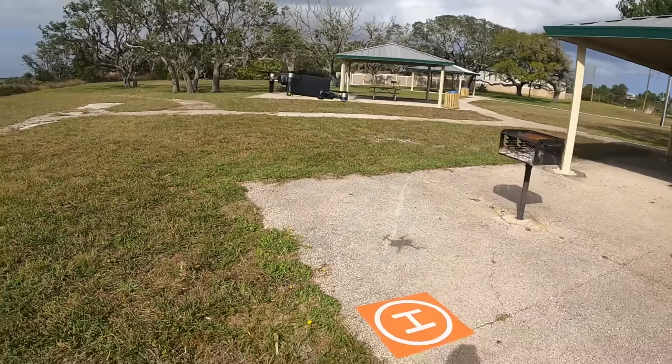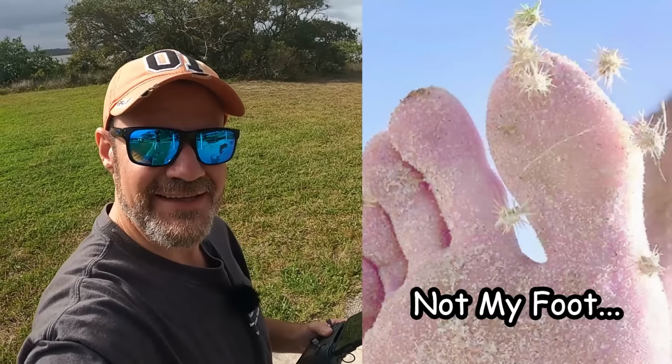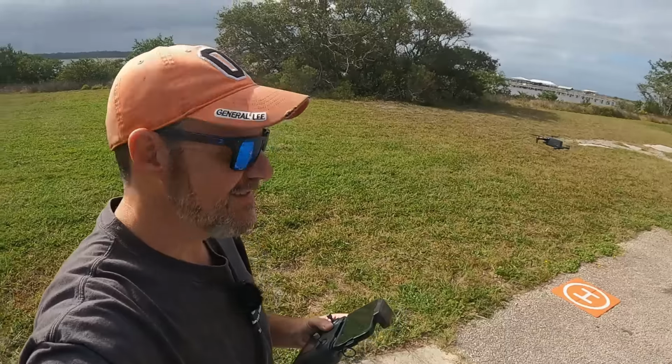Ouch, I just stepped on something. Not only do we have fire ants in Florida, we've also got these things called sand spurs that like to get your feet, especially when you're wearing flip-flops.